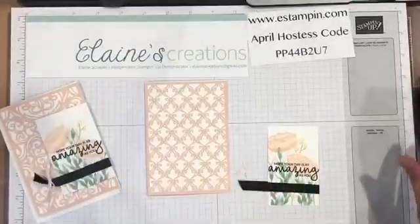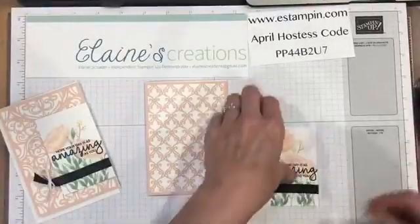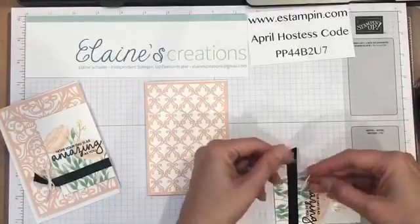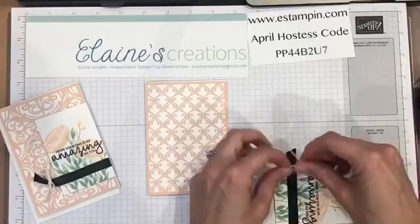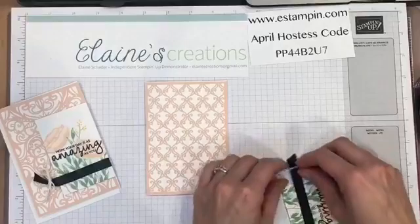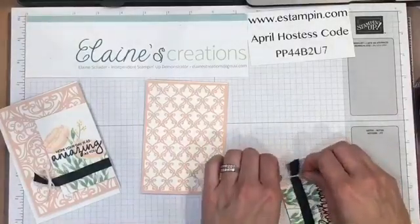Okay, and then I've got a little bit of white twine here, and I can just use that to tie a little bow on here, and then I can add this whole piece with dimensionals onto our card.